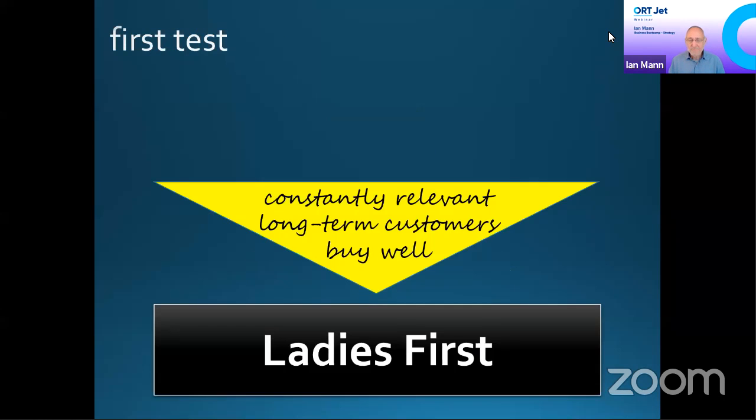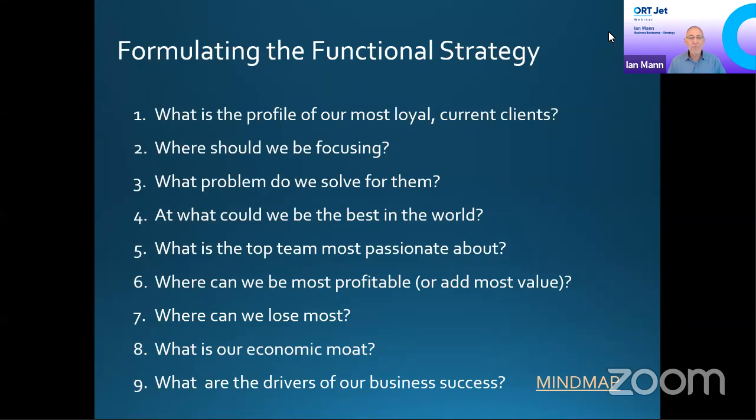Now, the three things I put up here are what answer this very last question over here: what are the drivers of our business success? If you look at this business and you say, well, look, we've got to have lots of promotions. We've got to have a wide range of stuff. We've got to have lots of serving staff. We've got to be in great locations. I don't think you've got the heart of it.